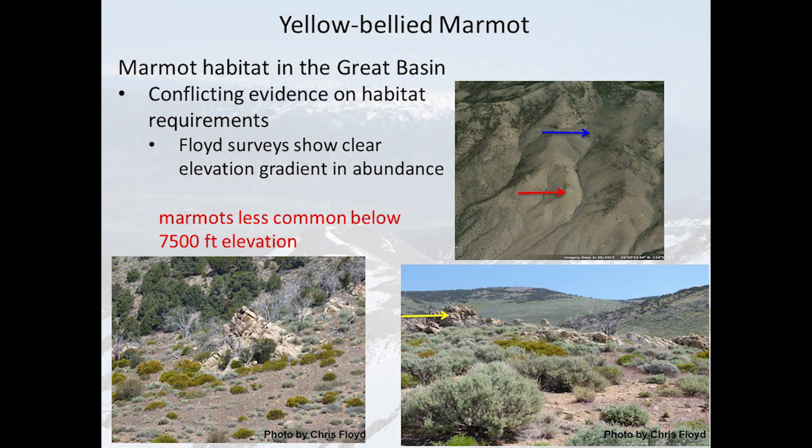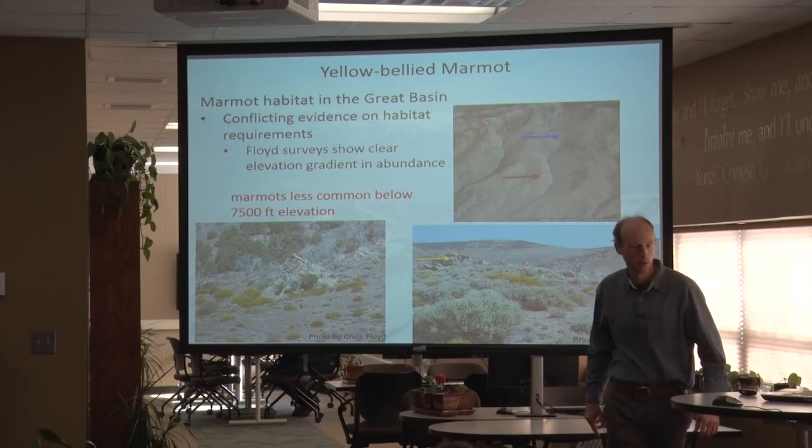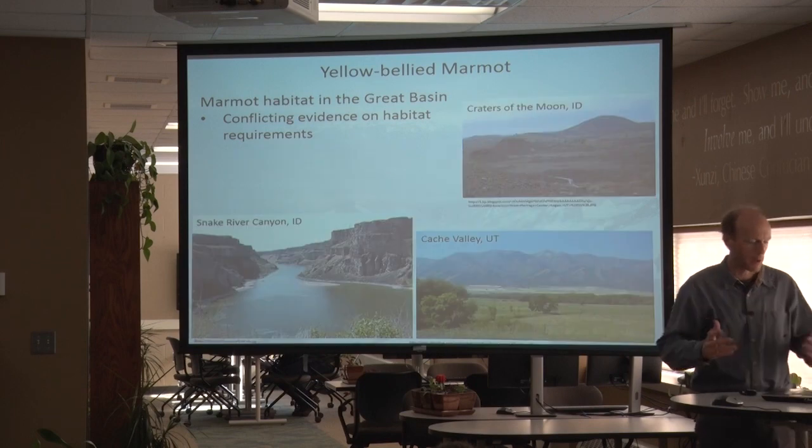All of us have probably also been to a ski resort or somewhere like Yosemite, and you see how abundant they are up there. That's where the marmots really are most abundant. They're much less common under 7,500 feet elevation. Studies, and my work, show this consistently, and I always started at the bottom and walked up. So there's that. They seem like a good mountain species.